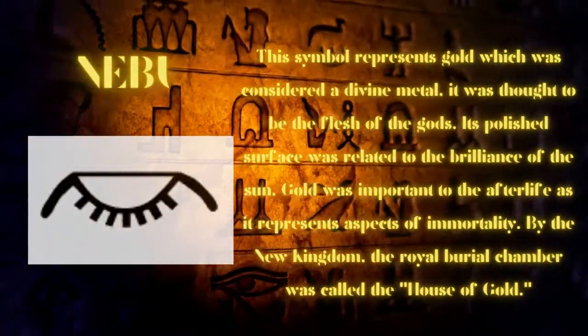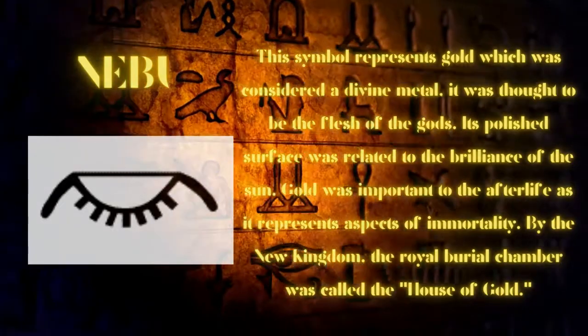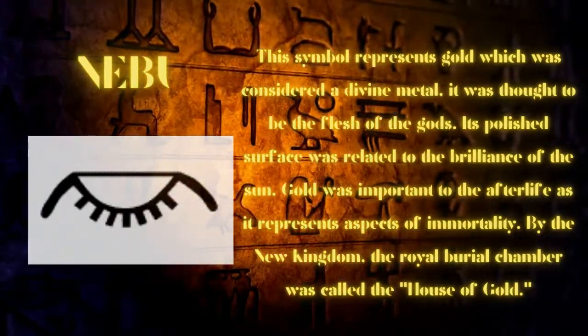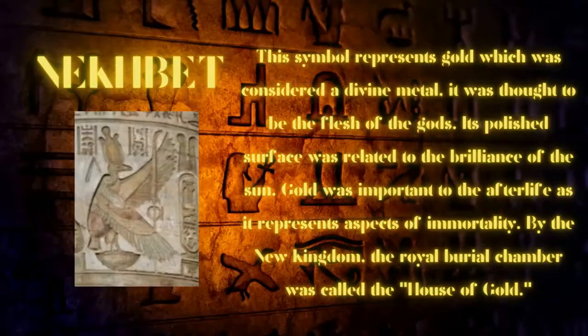Nebu. This symbol represents gold, which was considered a divine metal. It was thought to be the flesh of the gods. Its polished surface was related to the brilliance of the sun. Gold was important to the afterlife as it represents aspects of immortality. By the New Kingdom, the royal burial chamber was called the House of Gold.